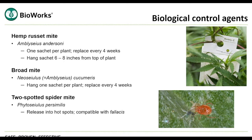And then for two-spot spider mite, the additional natural enemy you may want to use here is Phytoseiulus persimilis, and this is a phenomenal predator, very compatible with Amblyseius if that's been used in prior stages of production. But this one's a really good tool to have. You start seeing hot spots in your crop, release it into these hotspots, and it can be used to really clean up a two-spot spider mite infestation in those hotspots. Again, you may have to release it more than once, but again, reiterate, scouting to detect these problems early so that you can respond early.